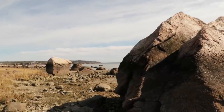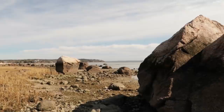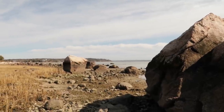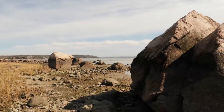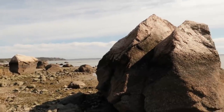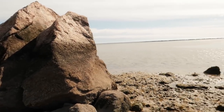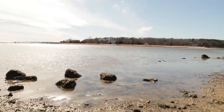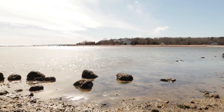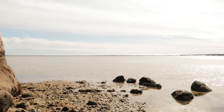I just love seeing all the rocks exposed, littered like some giant was walking past and emptied out his pockets, and here they've landed. But that must have been eons ago. Fluffy clouds. It's a bit windy. Hopefully you can hear what I'm saying. A warm, not quite spring day in New England, with the tide going out.